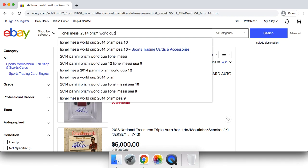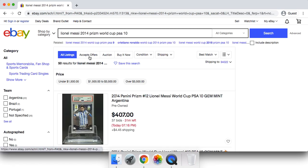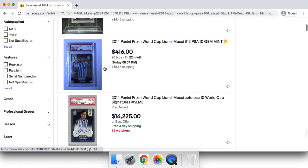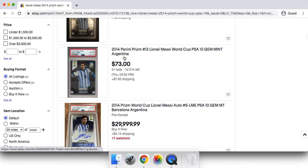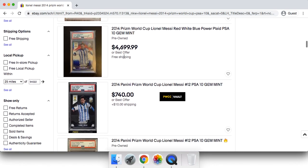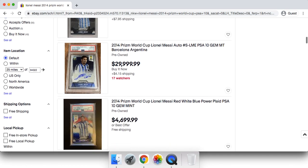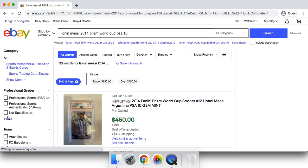So in a PSA 10, these have dipped from around $1,000 just a few weeks ago to around $500, maybe a little bit less than $500, $430 right now. 2014 Prizm, of course, is the first soccer Prizm ever made, given that Prizm is truly kind of owning the market in some cases. I think that Prizm in general is going to keep its popularity, and I think this is going to be a very iconic set.